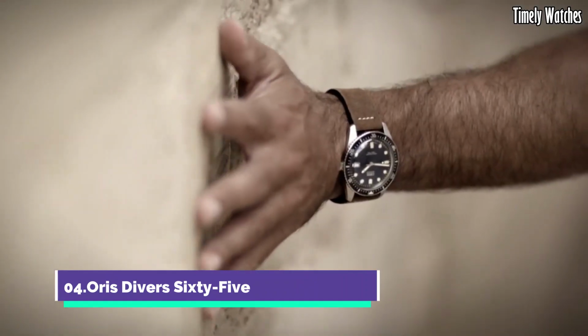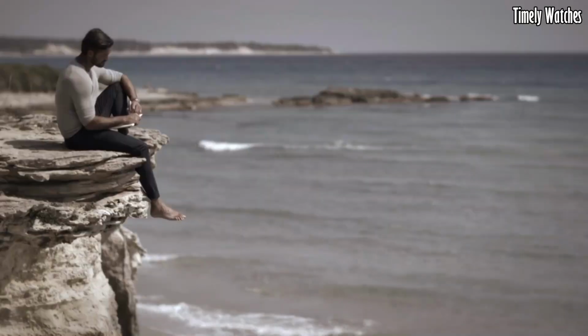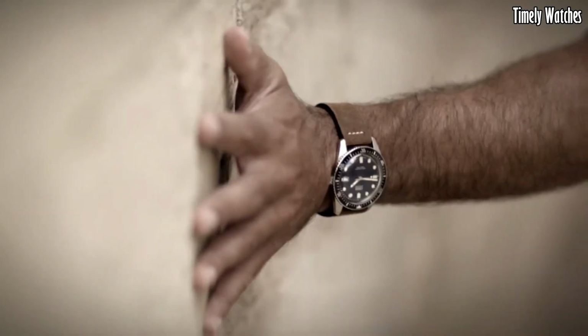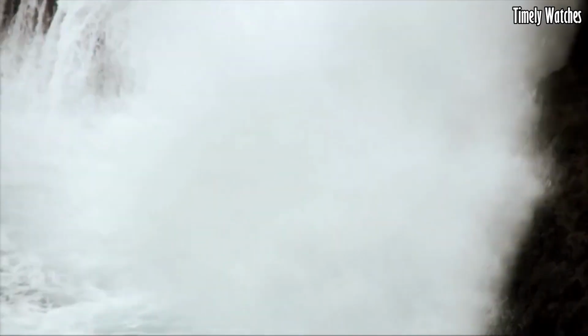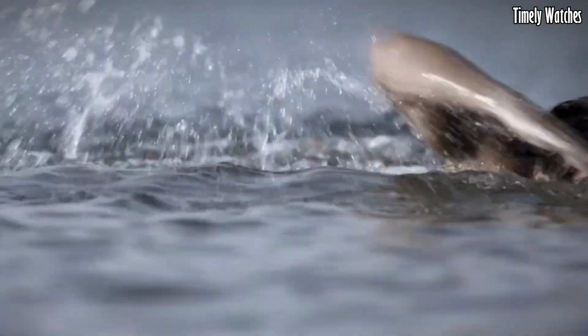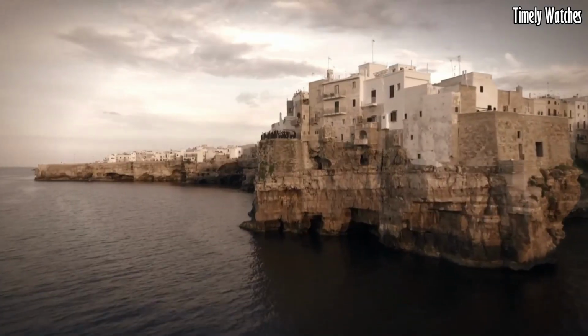Number 4, Auris Diver 65. The Auris Diver 65 is a vintage-inspired diver's watch that effortlessly marries classic aesthetics with modern technology. Its stainless steel case, retro design, and domed sapphire crystal evoke a sense of nostalgia while offering contemporary reliability. The dial's warm lume markers and hands provide exceptional legibility, and the unidirectional bezel aids precise timekeeping during underwater excursions.